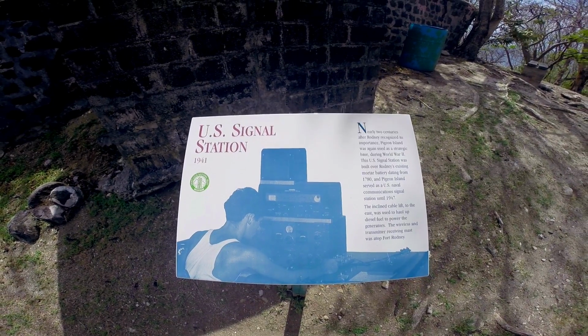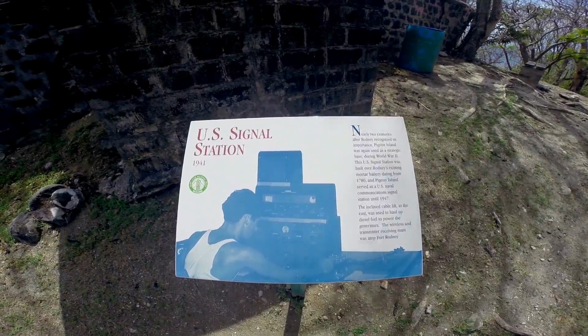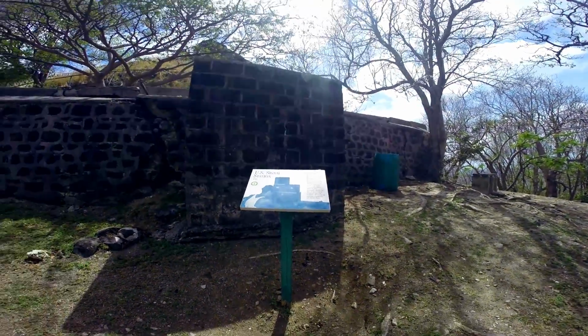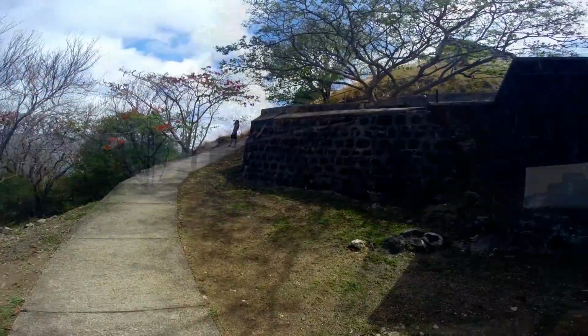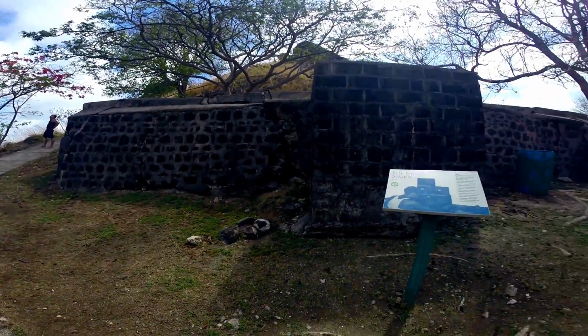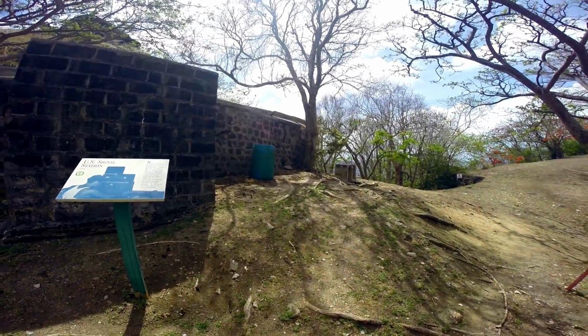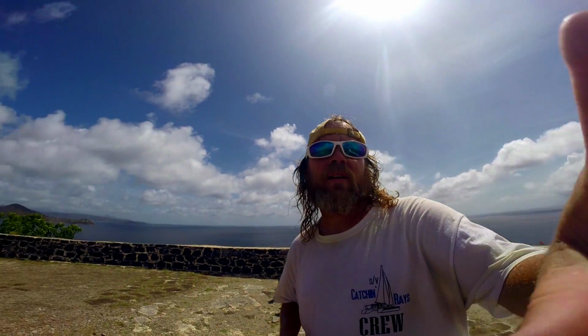It's also the same reason this footage was cut. But the interesting thing about the signaling station was that it was used by the US Navy in World War II. And it was built on top of the old mortar battery from 1780. And the United States used Pigeon Island as a communications station until 1947.